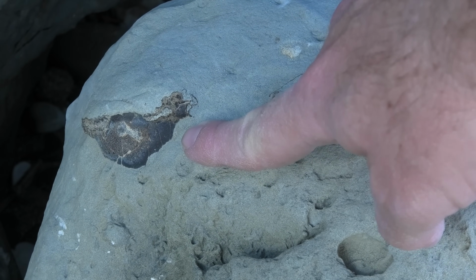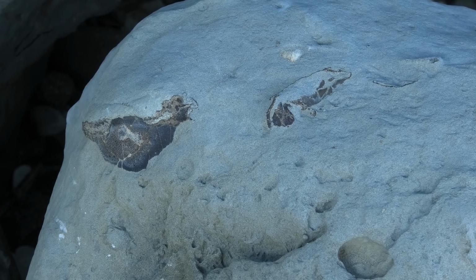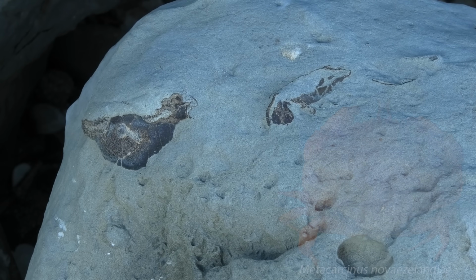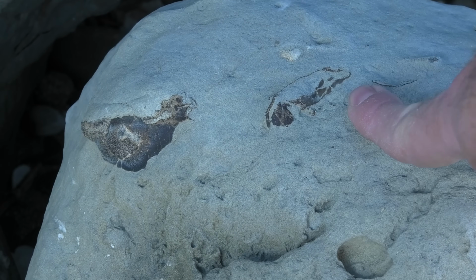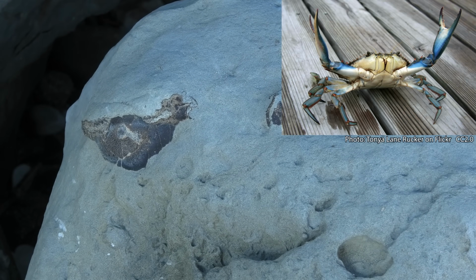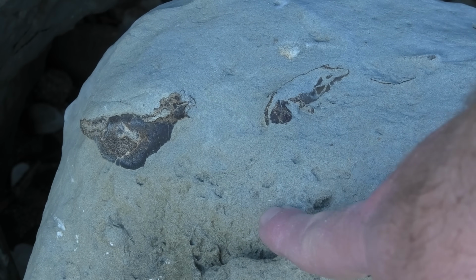That's the top, I think, of the carapace, and that's the claw over there. And I'm gonna guess it's a pie crust crab, one of those Metacarcinus ones. They sometimes fossilize where the crab is in a defensive posture with the claws raised. If you've ever startled a crab, you know where they raise their claws at you. And I've seen quite a few of them fossilize like that.